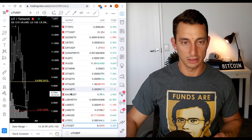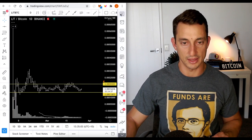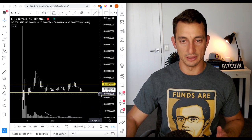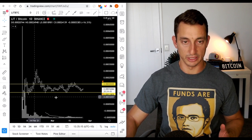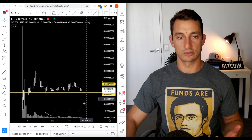Lit against its BTC value is at around 16,000 Satoshis. Look at that, nice accumulation zone. Obviously the breakdown beneath these lows is the get out point. So low here, low here, low here, another low here. It breaks down, obviously weak, but in here it looks like solid accumulation.